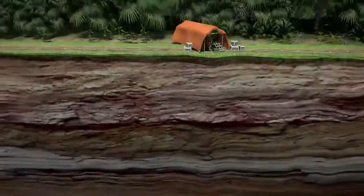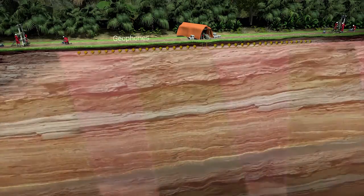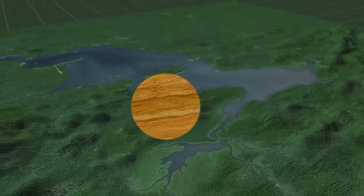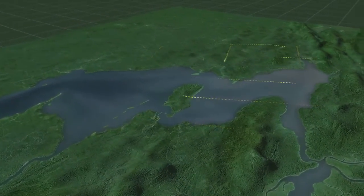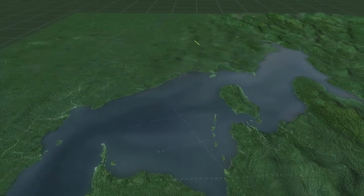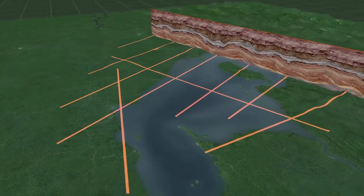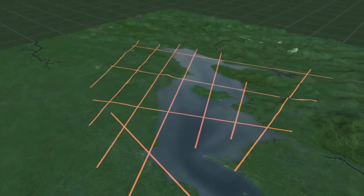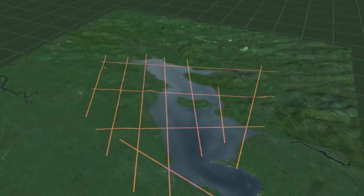When each charge is detonated, the geophones will pick up innumerable reflections as they bounce off layers of rock beneath the surface. A total of 6,000 shot holes and 12,000 receiver groups will image the subsurface. The drilling and shooting of the seismic lines will take about 4 months. The intensity of this survey, coupled with the advances in technology over the last 40 years, will deliver an image resolution far better than the previous seismic.